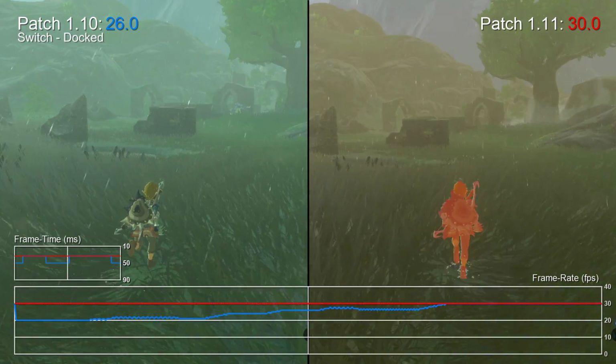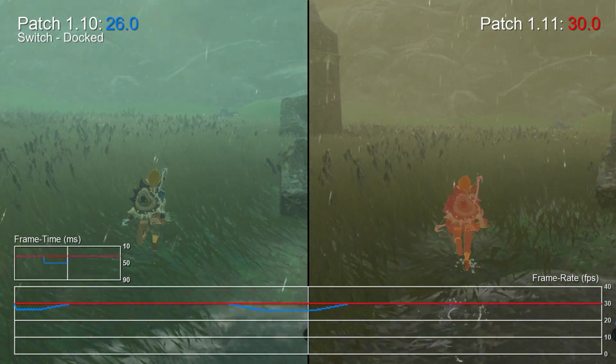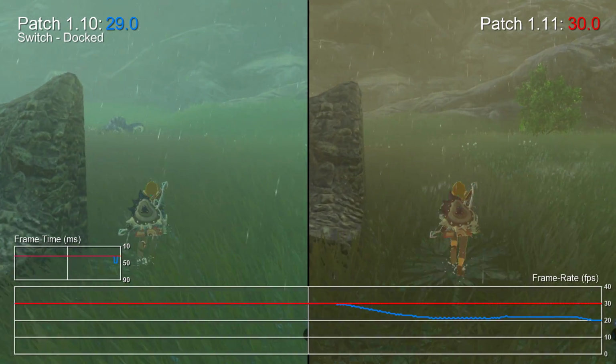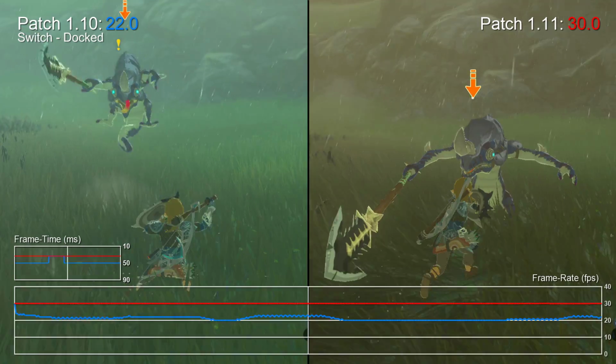Playing on Switch in portable mode gives the best performing experience possible. The resolution goes down to 720p as usual, with a dynamic res pushing that down further to 648p at points, but you do get a straight 30 FPS line all the way through here.